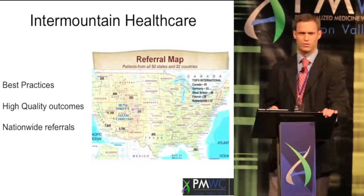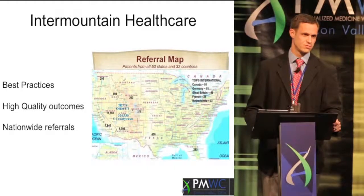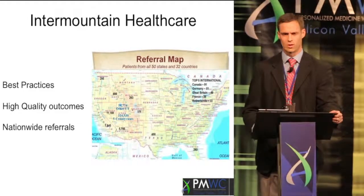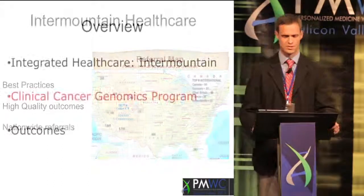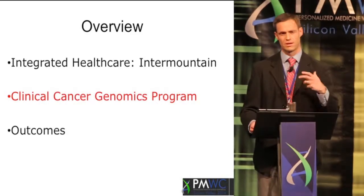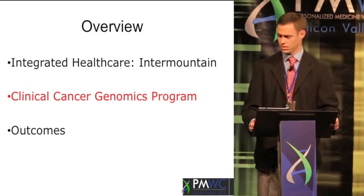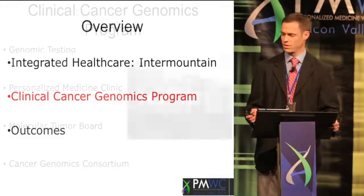It's probably best known for its institution of best practices, and the major mission statement that drives all decisions there really is this attempt to deliver high quality, low cost care, and that's where cancer genomics has come in, and the realization that we think that new technologies are available that can enable us to deliver high quality care with cost savings and superior outcomes. So let me talk a little bit about what this cancer genomics program is and how we've implemented it clinically.